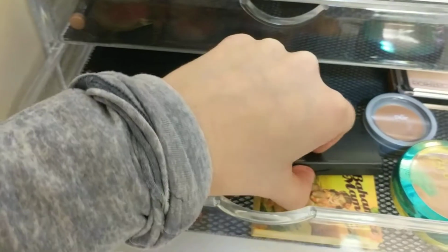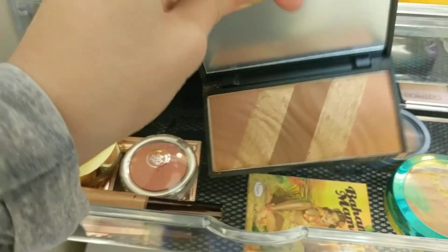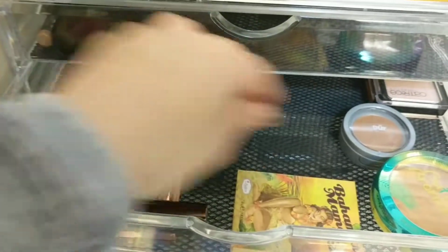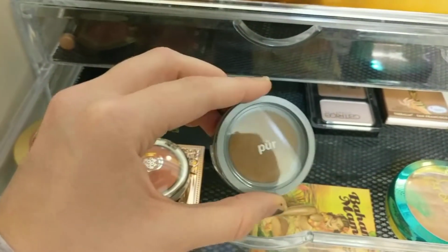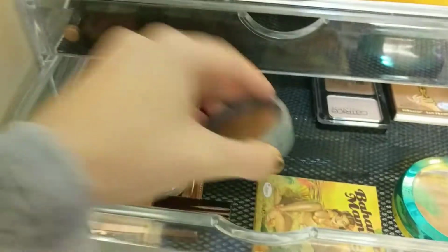It's very warm, but it's not nearly as glittery as I thought it would be with those two glitter stripes in there. So I'm going to save this and bring it back in a few cycles just because I like it, but it's a little warm for right now. And then this I used a few times. This is the Pure Mineral Glow. I did like it. Catrice I used, Butter Bronzer I used.